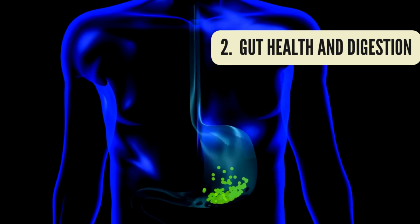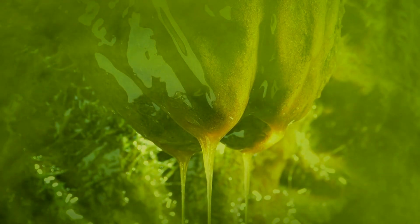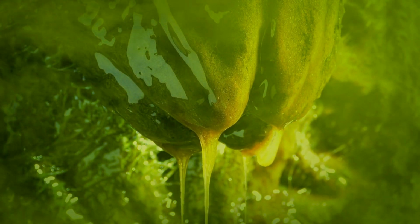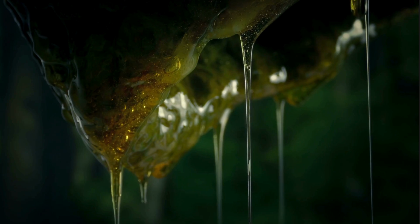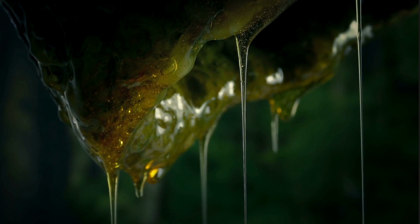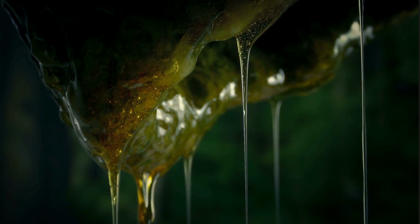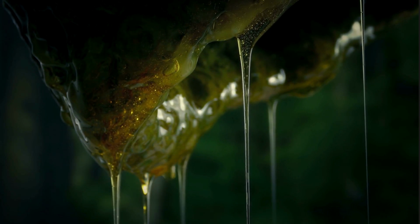Okra is rich in dietary fiber, particularly a type called mucilage. That's the gel-like substance that gives okra its slimy texture. This fiber can be incredibly soothing to your digestive tract, helping to relieve constipation, promote regular bowel movements, and even calm an irritated stomach lining. Who knew a morning drink could be this helpful?